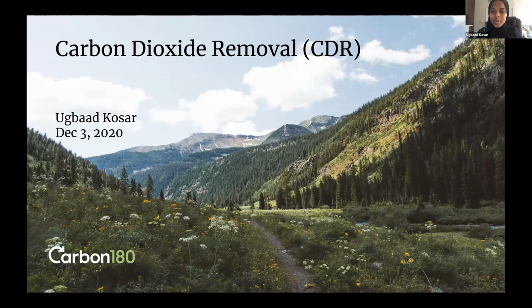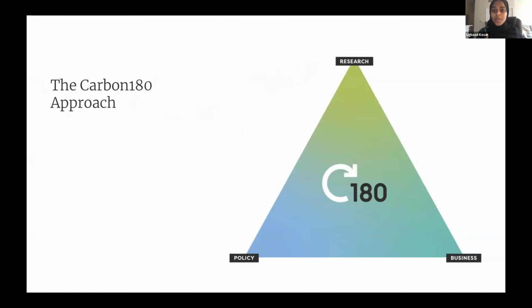My name is Ugbad Kosar, so you did say my last name right, and I'm a senior policy advisor at Carbon 180. Before I dive into carbon removal, I do just want to share a little bit about the organization that I work at and what we do. Carbon 180 is a climate organization. We're an NGO based in DC, and we focus just on carbon removal.